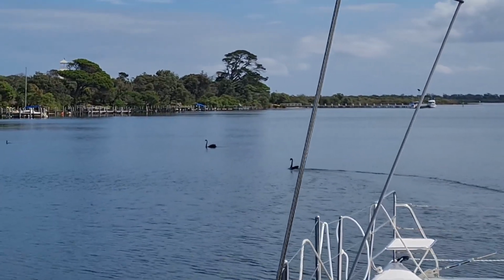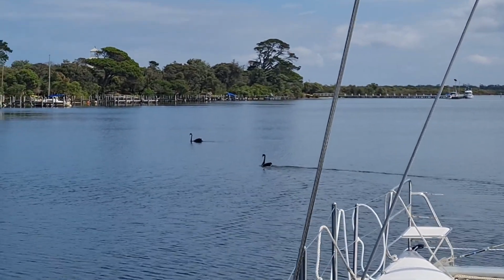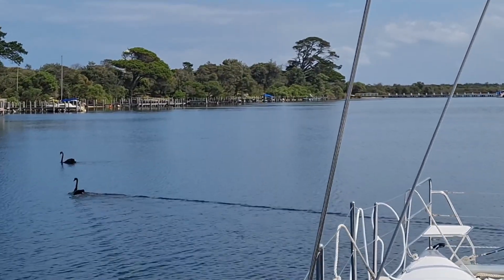Look at the bow wave, he's going so hard. Poor little munchkin. He's putting in a big one.